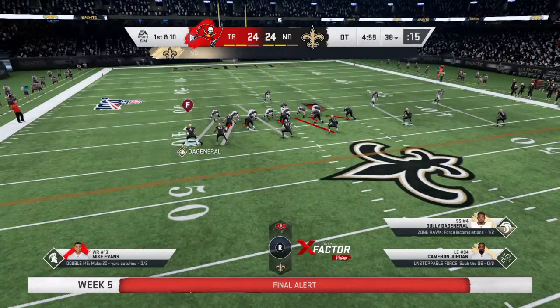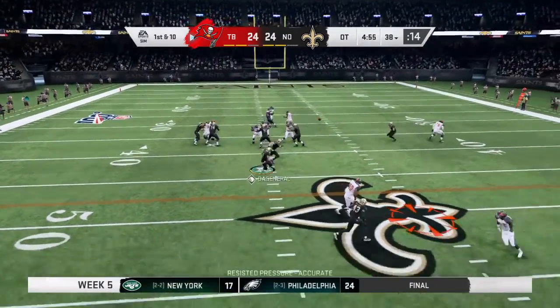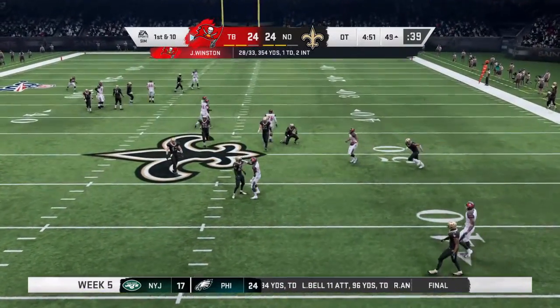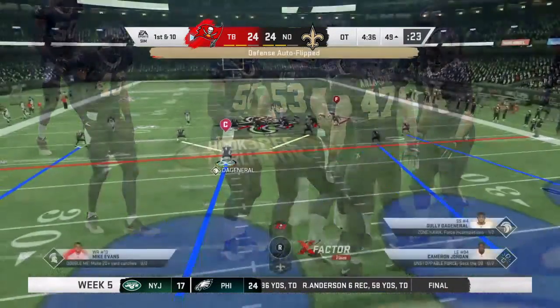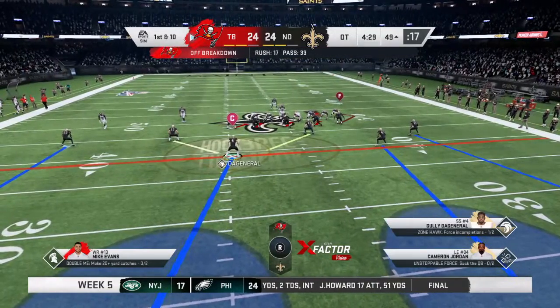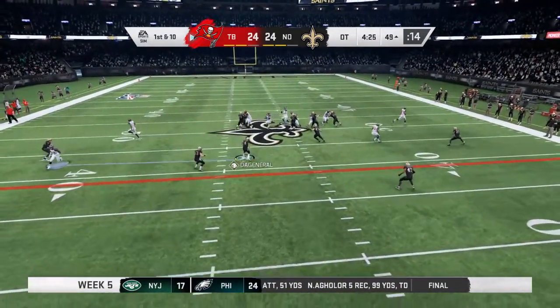So here's a 1st and 10 at the 38. Off the play fake, Winston. That's caught by Howard. And he'll be taken down, but not before he gets into enemy territory. First down, Tampa Bay there, a gain of 13. Back-to-back good plays have them on the move.